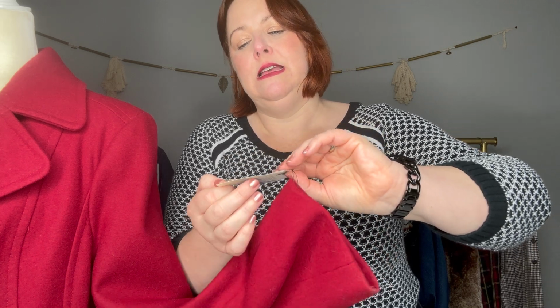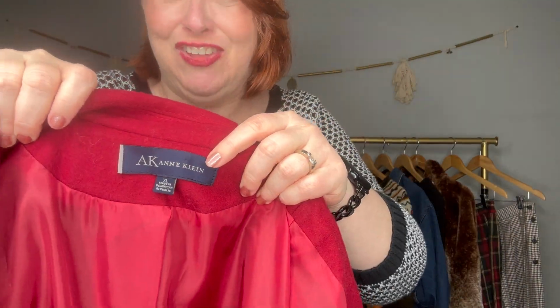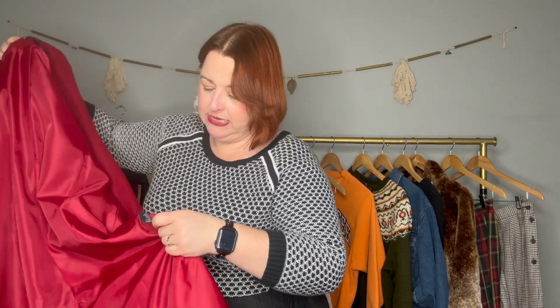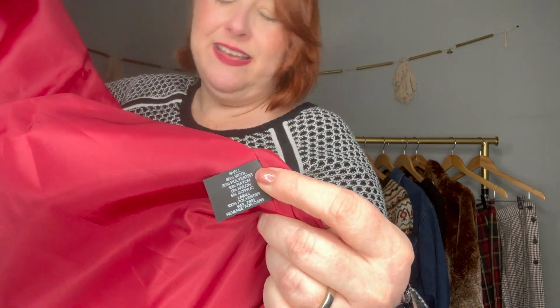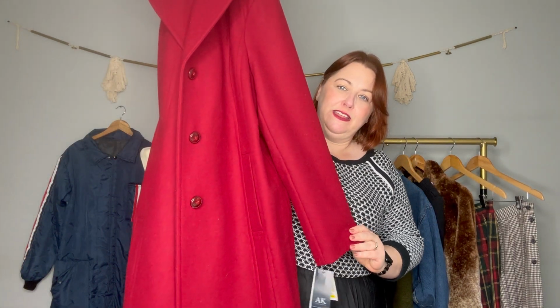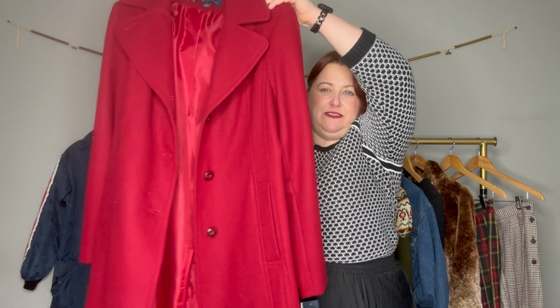It is Anne Klein. Let me take it off of Miss Mannequin here so I could show you some details. It is an extra large, which I was excited about. And then the fabric content is 60% wool and the rest polyester. So a wool blend. And it is in red, which is supposedly the color of the season. And I did tag it Valentine's Day to see if that would help move it in the next couple of weeks, but just absolutely fabulous.